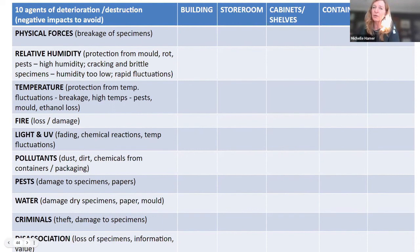That's the environment where you have all of those things. But if it's too dry, you get cracking and brittle specimens. And if it's not stable and you have rapid fluctuations in humidity, you get swelling, contracting, drying, and eventually the specimen will be destroyed. You've got to think about for your humidity, what's your storeroom? You need a dehumidifier or humidity control as part of your climate control.